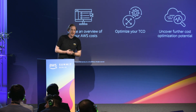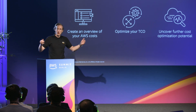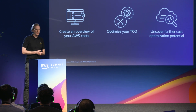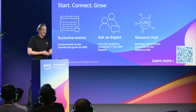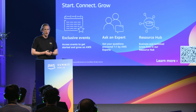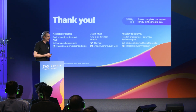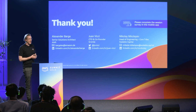We have the Well-Architected Framework. There's the cost optimization pillar. Take a look. Also talk to the account team, approach us. Yeah, go on the journey to optimize the TCO. I also want to highlight the Startup Loft. We have events there. You can book one-on-one sessions with experts, also talk about cost optimization, and we have a resource hub as well.